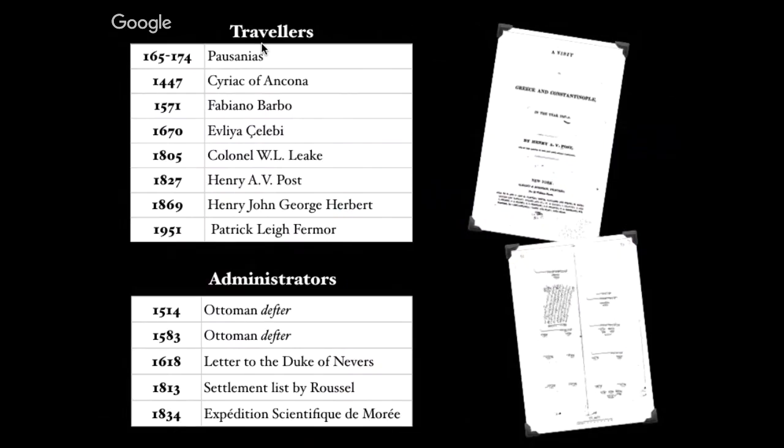We also have administrators, so people who are journeying to Mani specifically for tax purposes, to take records, to record settlements or villages, or in the case of the Expédition Scientifique de Morée, recording the geology and the archaeological remains and the flora and the fauna and everything. And these provide very interesting data for us to incorporate in our analyses and the way that they moved. I'll come back and talk about them in a bit when we talk about Pausanias.